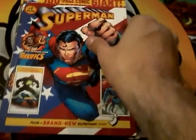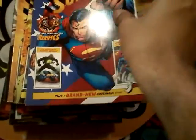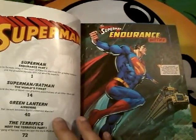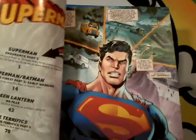It was really fun. And it's one where you see the ones that I'm missing, like issue 2. I know I just got to find them. I ain't got all these together. And the new one in this is Endurance, which is Jimmy Palmiotti, Ryan, and Tom Derenick pencils. You got World's Finest Superman, Batman, Green Lantern, Airborne, and the Terrifics, Part 1. This one is Tornado Alley, and that's Part 2 of 2.